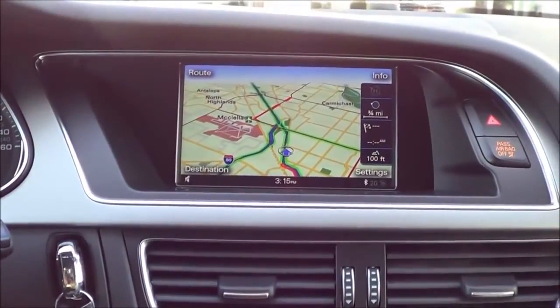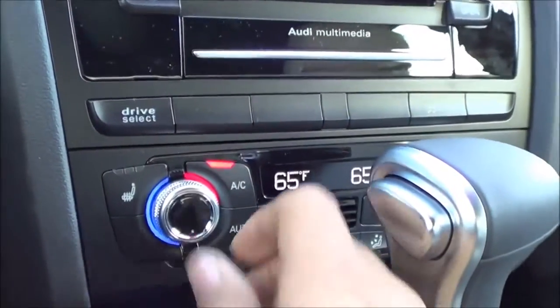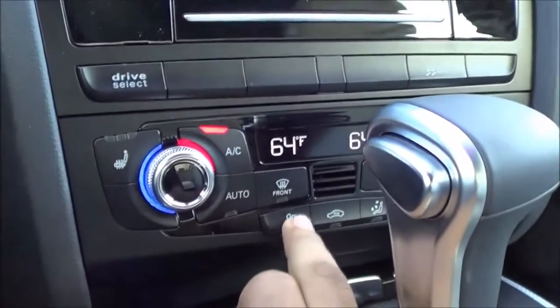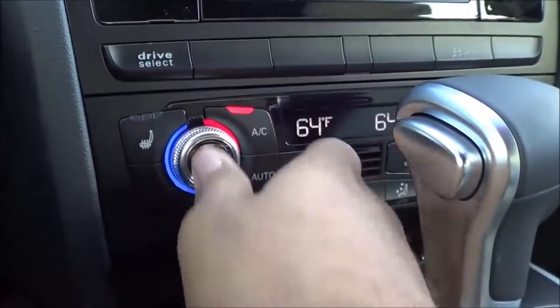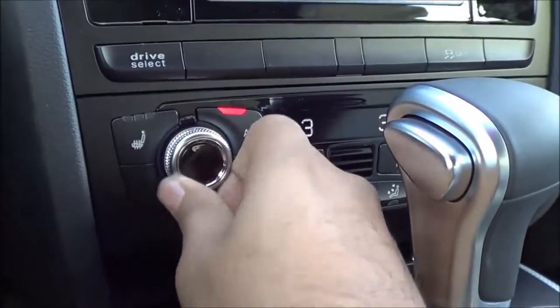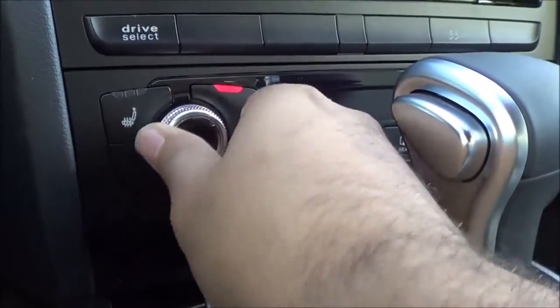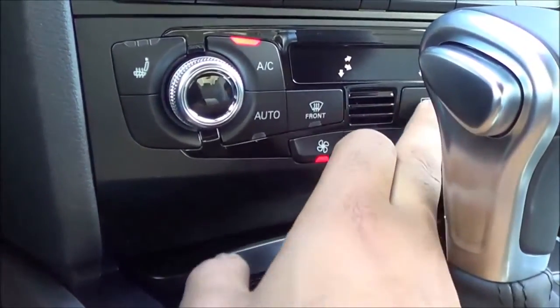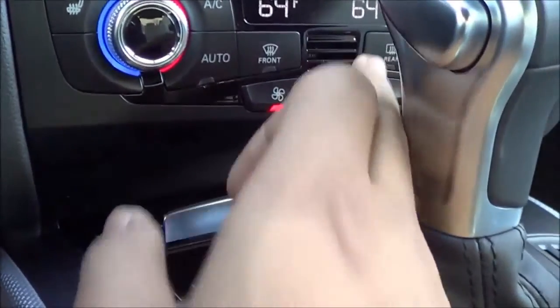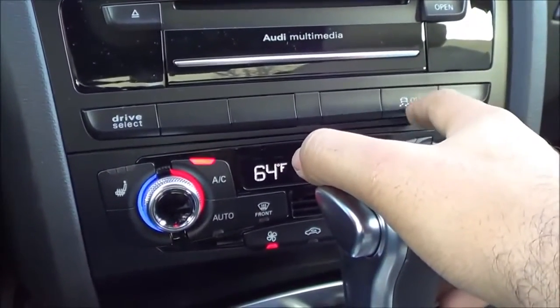And then your dial for your dual zone automatic climate control, your temperature is right here, and then when you click on the fan button, you can change the fan speeds by the dials. And then when you click on the zones, you can change the different zones by the dials too. Right there is where you find your front window defroster and then your rear window defroster. And then right there is where you'll also find your traction control off button.